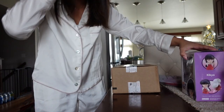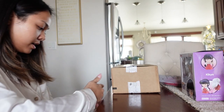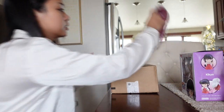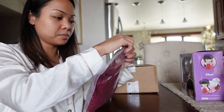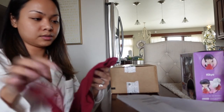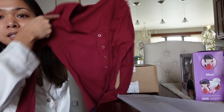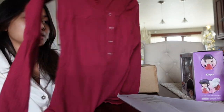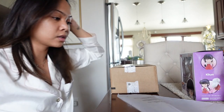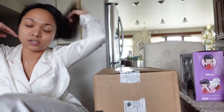Okay, and then I also got an order from Amazon too, but it's mostly just shop stuff, so I've already put that away. But I did also get another one of these bodysuits. I think I showed you guys the gray one. Here's the red one. I have the white version of this. That's why I was like, okay, I really, really, really love the white, so let me get the other colors. So now I have this reddish burgundy. I'm excited for that. I'm gonna wear the crap out of that this winter.